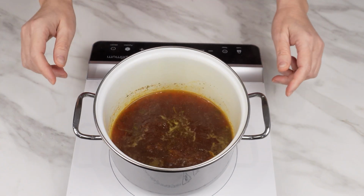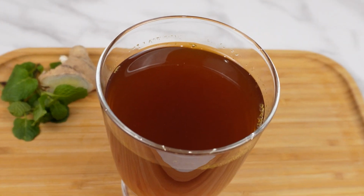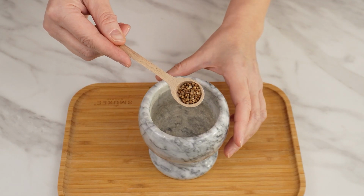Natural home remedy for overeating. It eliminates bloating, gas, and stomach pain while supporting digestion. The feeling of fullness disappears instantly, bringing quick relief.